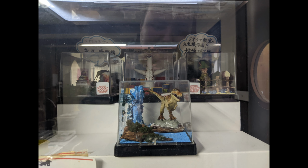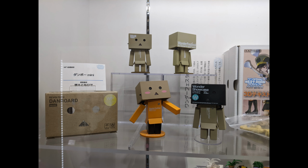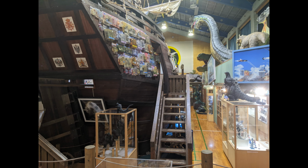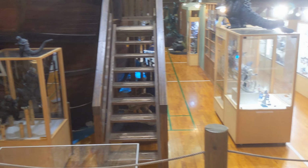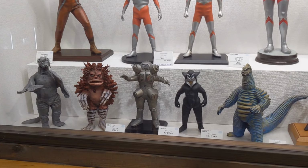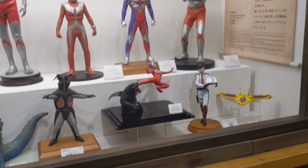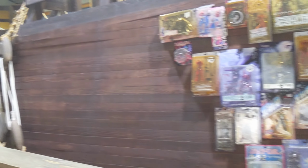There was also quite a lot of Western films in here as well. So, like earlier, you saw Snufkin from the Moomins. Maybe not English. Godzilla is famous all around the world. In the middle of the shop, there was a big pirate ship, which was interesting, as well as dinosaurs and lots of interesting, wonderful, different things. It's really fun to explore and see all the different things. I especially like the old-fashioned Japanese models. Reminds me a lot of the Power Rangers and the shows that would have inspired them.